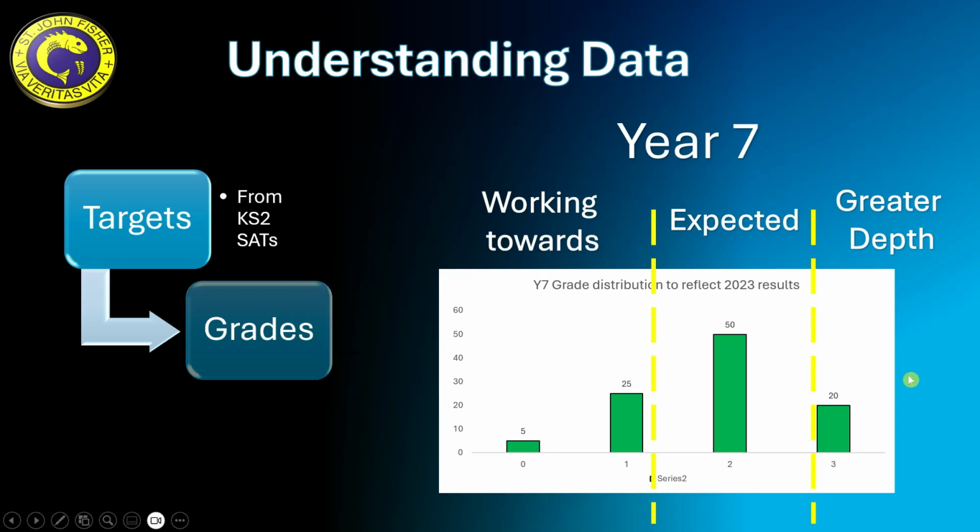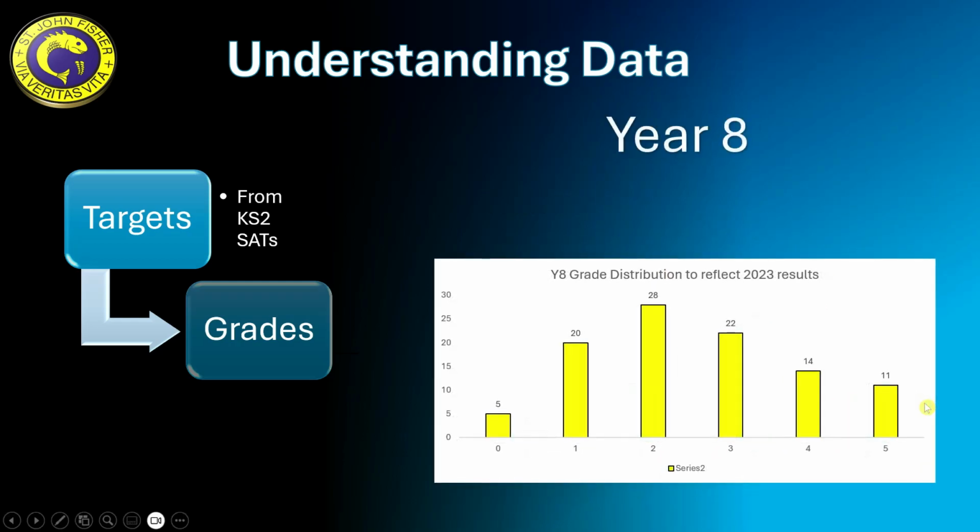This information will be shared with you at the top of all data reports. So when you see that your child has received a particular grade in a particular subject, you'll be able to work out what percentage of learners, traditionally within a year group, would be expected to achieve that grade.